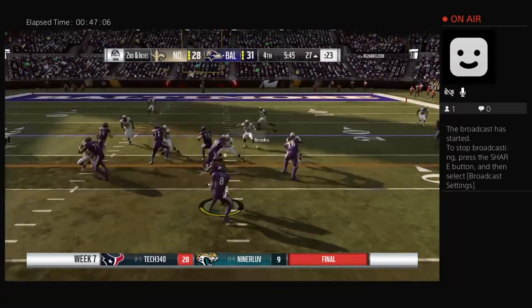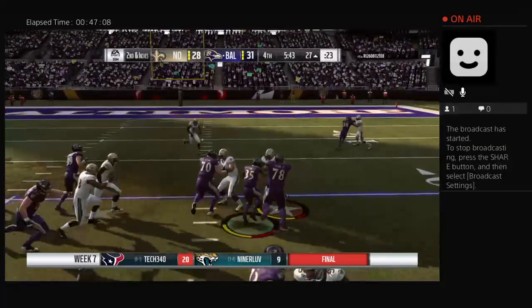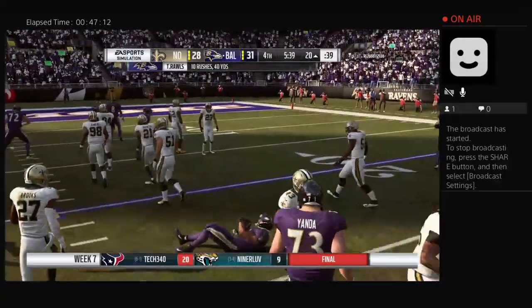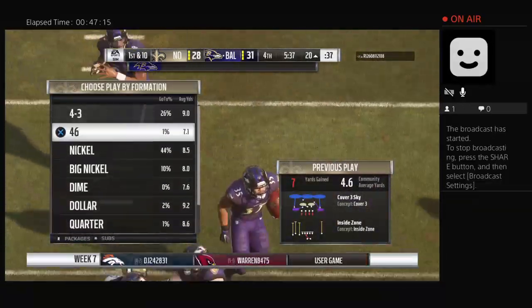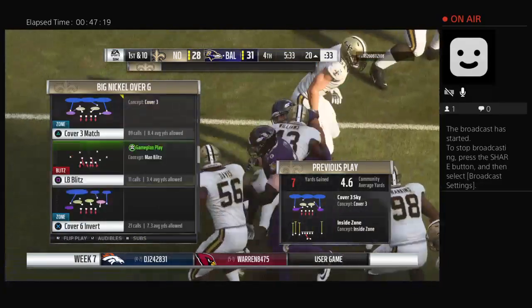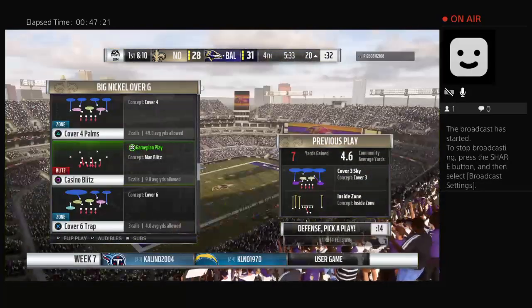Continue to possess the football, gain some yardage, and put the onus on the defense. Do they have to use timeouts? What are they going to do to stop you? You're taking charge. 7 yards there, good enough to move the sticks. How about this offensive line? They're really starting to establish themselves, take over this game.